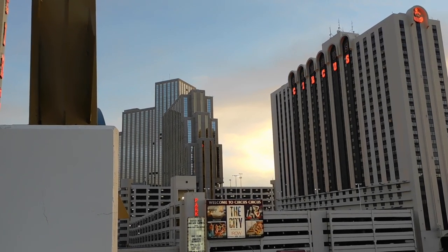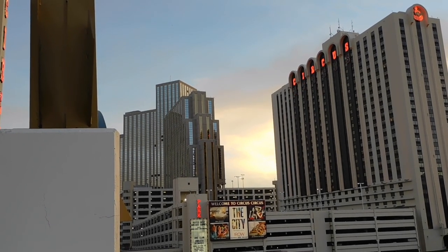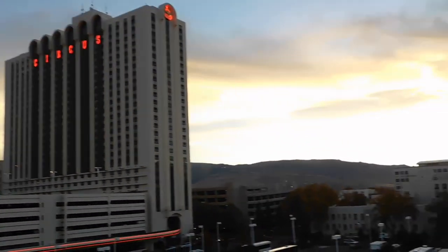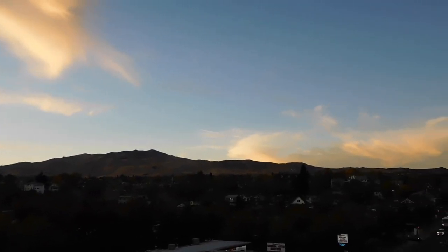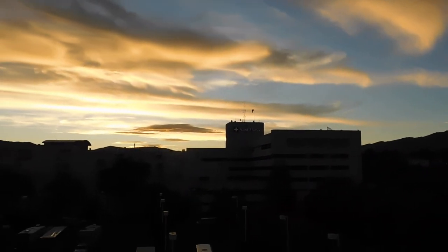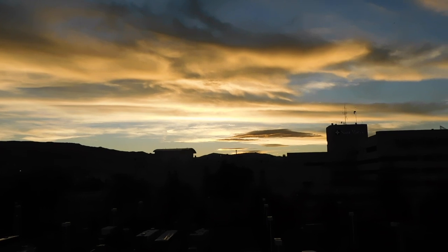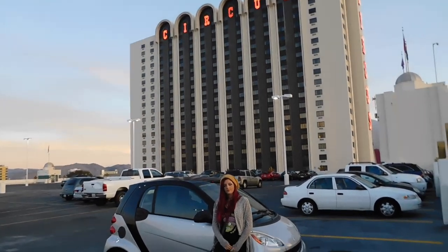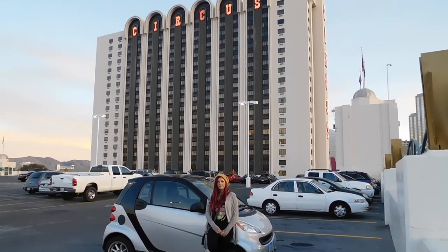There's just something about this view that warms my heart. Reno is not the biggest city, but I'll tell you what, one thing it does have is beautiful sunsets. But we're not here today to talk about beautiful western sunsets. We are here to show you a fun little Reno spot.